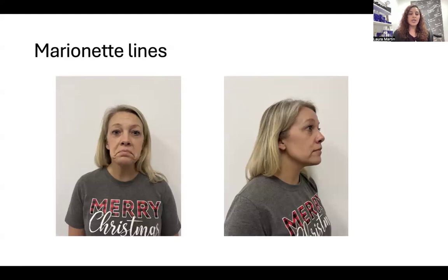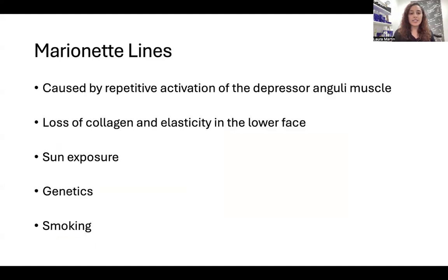So one of the things that we can utilize this for, aside from our forehead and the crow's feet that we're all used to, is the marionette line. So you can see in this picture, as this patient is frowning, she has a very significant frown face, and sometimes it can also be seen at rest as well. So we want to inject here on the bottom of the face, the lower half of the face, in order to help prevent that muscle from depressing the edges of the lip.